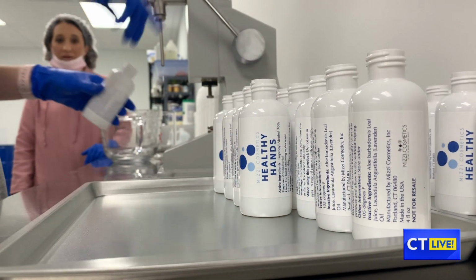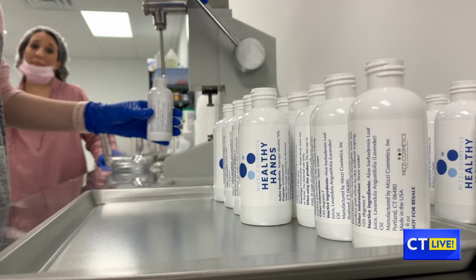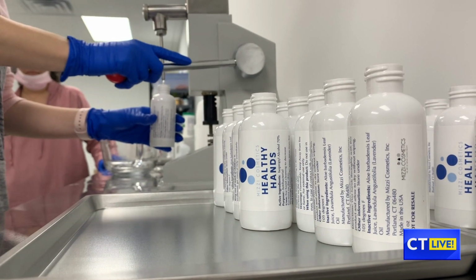As a cosmetic chemist, having Mizzi Cosmetics, I knew that I had to do something. So it was imperative for us to move our production facility around to actually turn it into a hand sanitizing production facility, and we did.